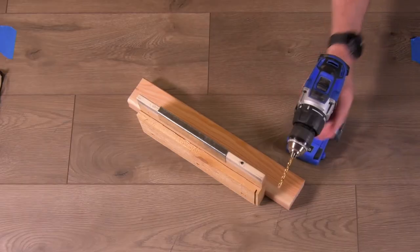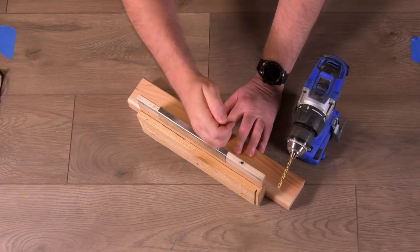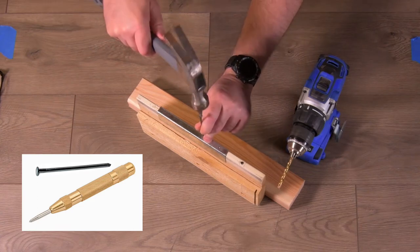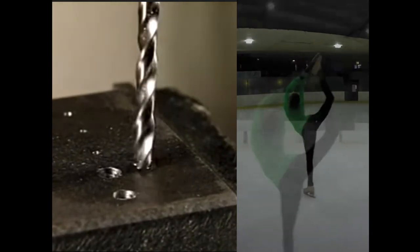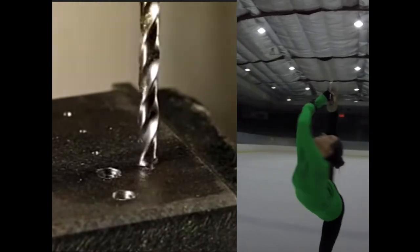If you don't have a drill press, you could accomplish the same thing with a handheld drill. Though you might want to create a dimple in the J-channel with an automatic center punch or a dull nail. This'll keep the bit from skating around on the metal. You'll still want a scrap of half-inch material to help keep the J-channel from moving around while you drill.